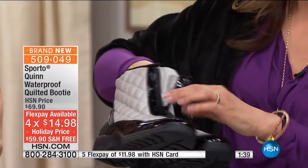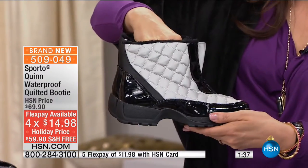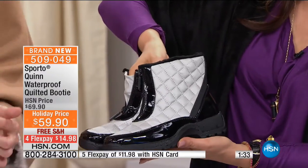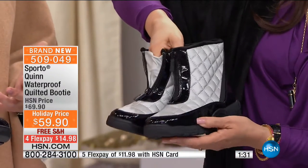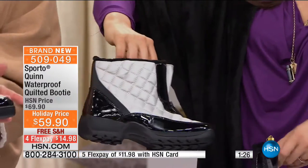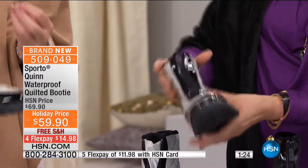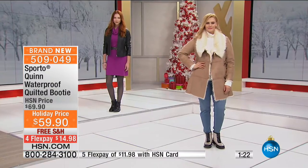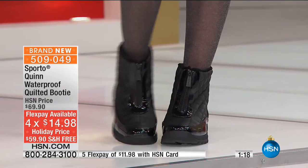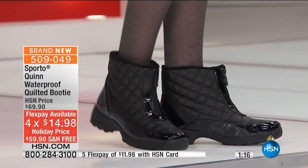I love the quilting on this too, that kind of designer nod, that fun fashion. It's a puffer coat for your feet. And with the patent accents, I almost hate to call it a mud guard because it looks so glamorous. That doesn't seem like quite the right name, but that's basically what it is. It's that styling that really makes these special. We give you all the practicality you need, but we want you to feel great and be excited when you slip them on in the morning. And that makes all the difference.